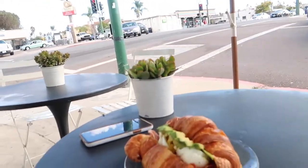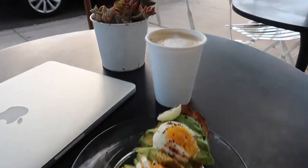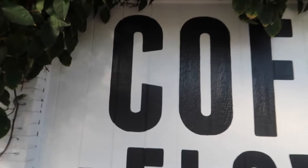She's visiting from the Bay. Yay. We're working today. I'm so excited to have a work buddy. Yes. Woo. We got some yummy food. Look at this croissant sandwich. And her cold brew. And I got avocado toast, vanilla latte.